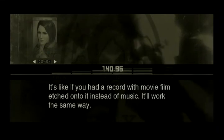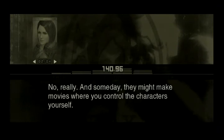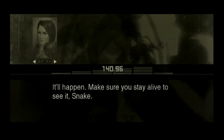Really? It's like if you had a record with movie film etched onto it instead of music. It'll work the same way. You're kidding. No, really. And someday they might make movies where you control the characters yourself. Sounds like magic. It'll happen. Make sure you stay alive to see it, Snake.